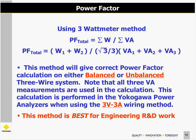Using the 3 watt meter method, the 3V3A method, we look at total watts, which is still the 2 watt meter method, watt 1 plus watt 2. Now we're going to look at all 3 of the VAs. If they're unbalanced, they're going to be in our equation. So we're looking at all 3 VAs. We take the average, divide by 3, and we still have that square root of 3 because it's a line-to-line measurement. So this is the best method to use on either a balanced or an unbalanced system, especially when you're doing your engineering work. In our Yokogawa power analyzers, it's what we call the 3V3A wiring method for a 3-phase 3-wire system.